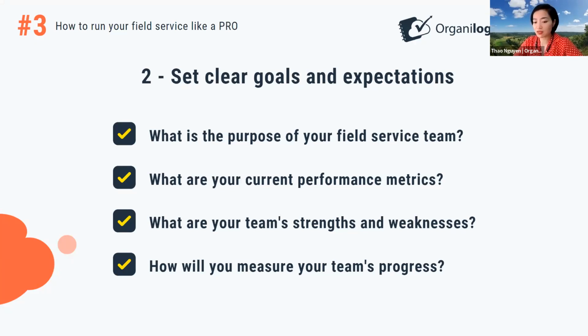If your team is responsible for fixing breakdowns, you can set goals and expectations related to the speed and accuracy of the repairs. So it varies. You need to really study to understand the purpose of your field service team so that you can set the right clear goals and expectations.